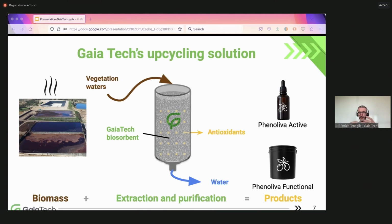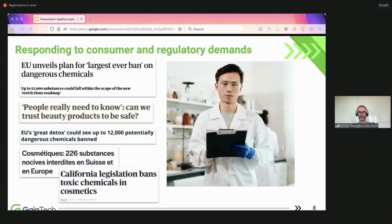The extract that is concentrated from the vegetation waters, so the liquid phase that I mentioned at the very beginning, is then post-processed and treated to make 2 different products at the moment. A product that we want to launch into the cosmetic sector, and a product that we would like to launch in the food sector once all the regulatory burden is overcome. The rationale for all this work is to match the demand of consumers and the pressure of the regulatory bodies that are pushing for the replacement of synthetic ingredients that have dubious effects on consumers' health with natural alternatives that are harmless or less dangerous to the health of the environment and the people.